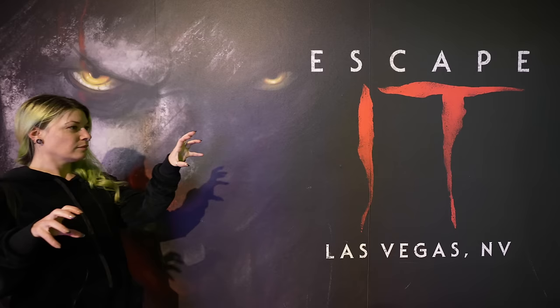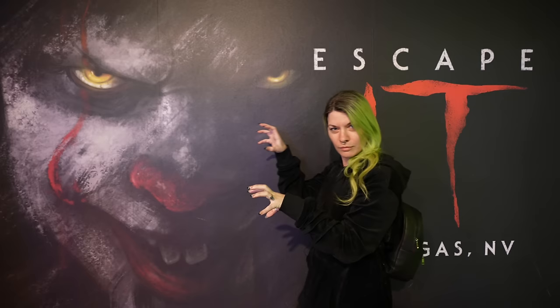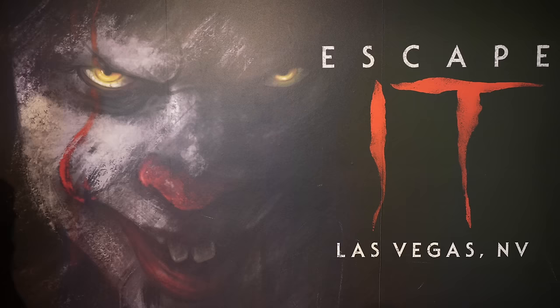For today's Grimm adventure, we find ourselves once again in Las Vegas. You see, our friends who brought you such escape games as Blair Witch and Saw have returned, this time with Escape It. There are two escape experiences here, one called the Funhouse and one called the Sewer, and we are here to get terrified.